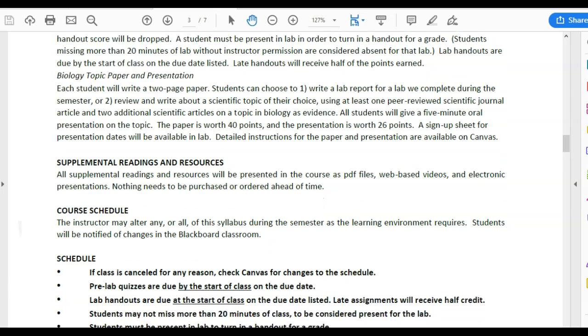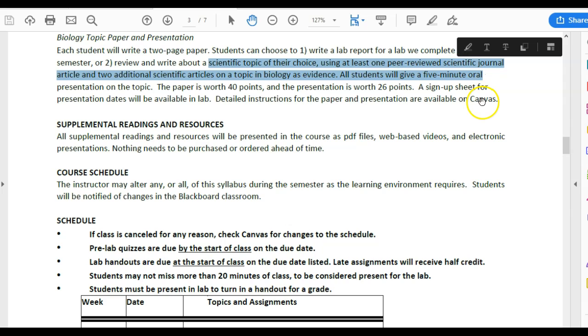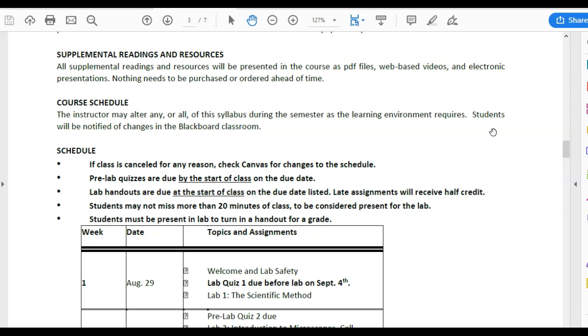And then I discussed the biology topic paper and presentation. So as I described to you, you can either write a lab report for a lab we complete during this semester, or you can choose a topic of interest to you using at least one peer-reviewed scientific journal article and 2 scientific articles on a topic as evidence. Everybody will give a 5-minute presentation on the topic. This is a significant portion of your grade, so please take it seriously and let the choice you make be driven by your own interests.